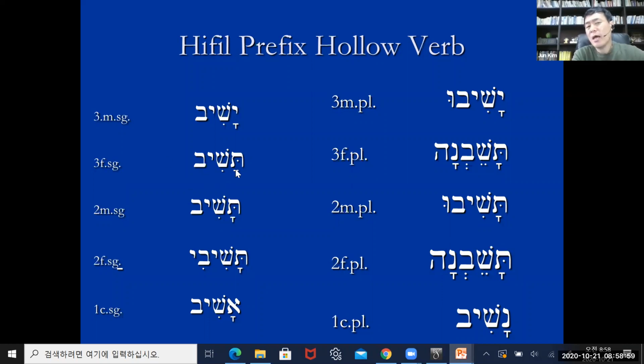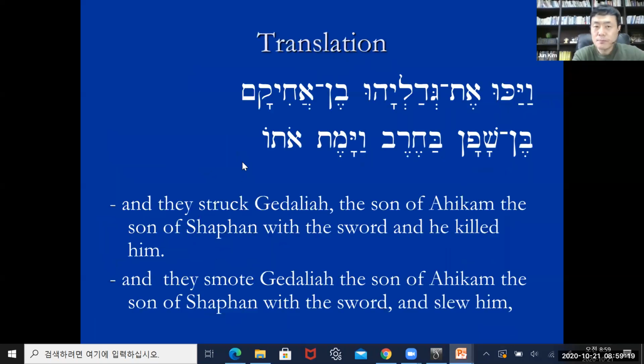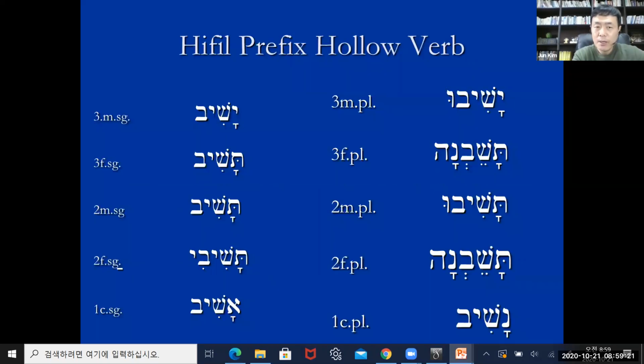But the tricky part is with a verb conversive. When this prefix form is attached to a verb conversive in the beginning, then this second root, hirek yod, is shortened to hirek, sere, or segol. That's what we need to remember. No matter what kind of hollow verb you may have, whether it is u or o or i, the second root letter will be replaced by hirek yod in the hifil stem.